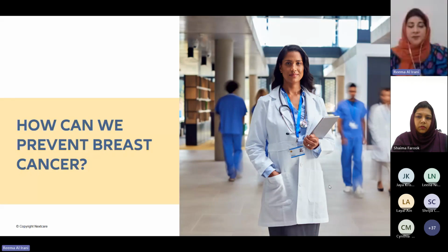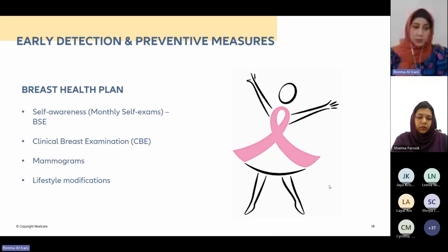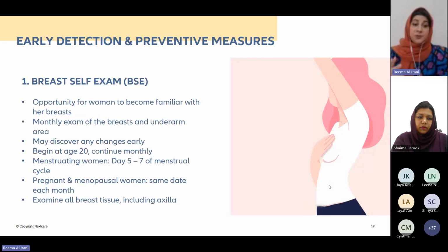So how can we prevent breast cancer? We need self-awareness and self-breast examination, clinical breast examination, mammogram, and, as we said earlier, lifestyle modification. For the breast self-examination, any lady above the age of 20 is advised to do it on the 5th or 7th day of her period. Why on the 5th or 7th day of the period? Because at that time, the breast tissue is softer. It is more comfortable to check, and it's not heavy or thick.